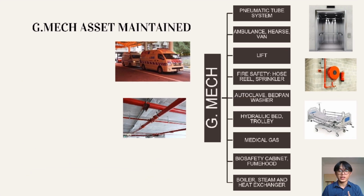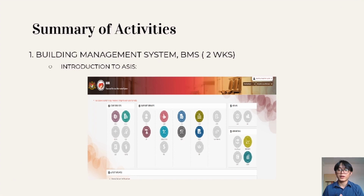This is a list of some assets maintained by General Mechanical, which includes pneumatic tube system, ambulance, hearse, van, lift safety, autoclave, bedpan washer, hydraulic bed, trolley, medical gas, biosafety cabinet, and fume hood. Next is a summary of activities.